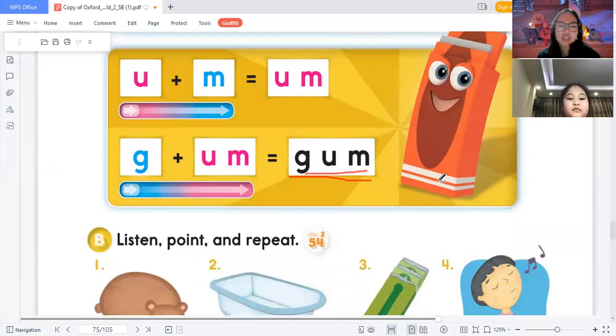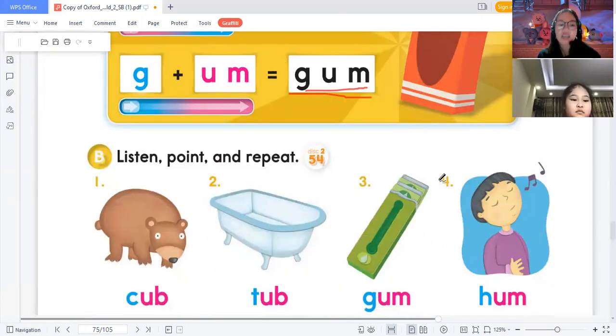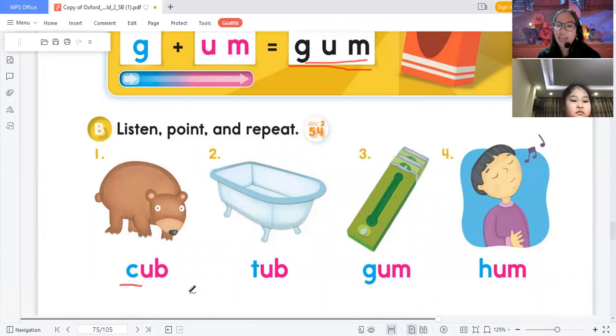All right. So now let's do listening, pointing, and repeat. So these are the words. Can you say? This one. Can you please read? Cub. Number one. Cub. Okay. Next is tub. Tub. No. Tub. Yes. Very good. Next is gum. Gum. Okay. Yes, definitely.